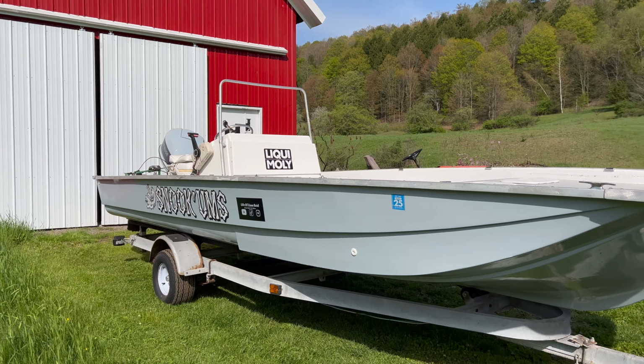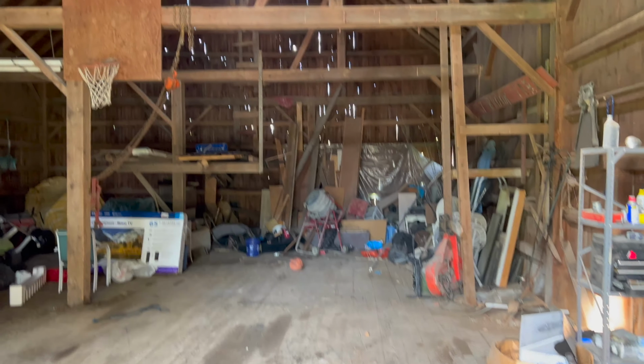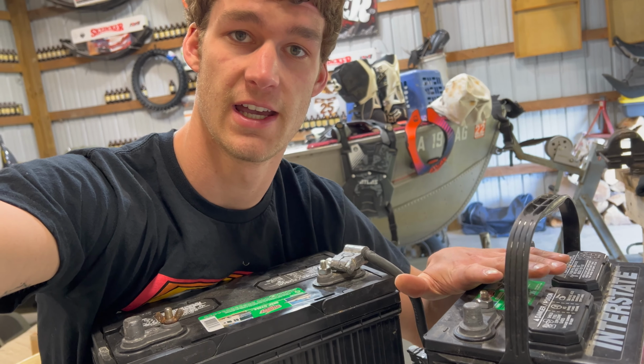With our new summer temps, it's time to get the boat out because we want to take this thing up the lake. But it needs a ton of work until we can do that. So today we're gonna be making sure it runs and everything after sitting in storage here in the barn for the last 8 months. First up is gonna be getting the enormous deep cycle battery for the sound system and the cranking battery installed to test the motor.